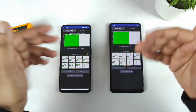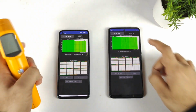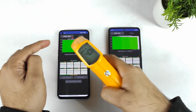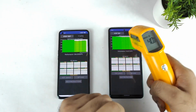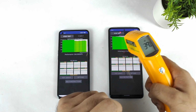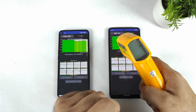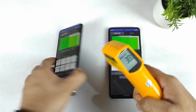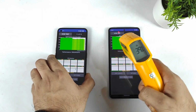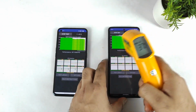I'll be back after 5 minutes. So right now, as you can see friends, after getting close to 11 minutes of the CPU throttling test between both phones, the Snapdragon 888 processor temperature increased to 40.8 degrees Celsius and 39.4 degrees on the iQOO 7 device. In terms of the temperatures, 39.6, 41 and 39.4. You can clearly take a look at the temperatures, what's happening between both phones. Absolutely not bad.